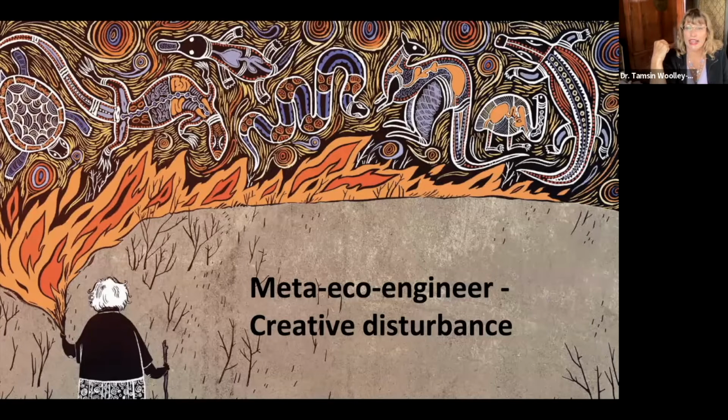We are meta-eco engineers. So meta-ecological engineers. So you might know about like beavers or elephants are radically changing the architecture of their environment all the time. And we do that too. But we do it by influencing keystone species that create these large cascades and entire shifts of the ecology. And we do it through these creative disturbances.